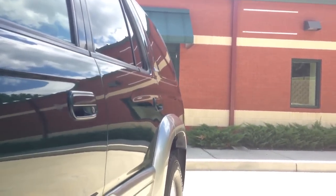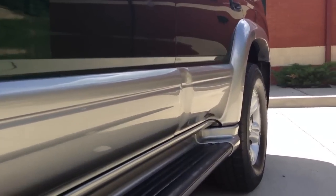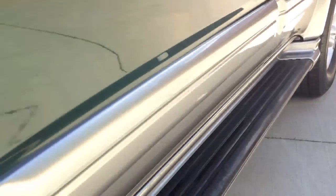Not one single door ding or dent on the entire side of the vehicle. Rocker panel looks absolutely perfect. Running board has no damage. This truck truly looks like a 20 or 30,000 mile vehicle. It really is that nice.